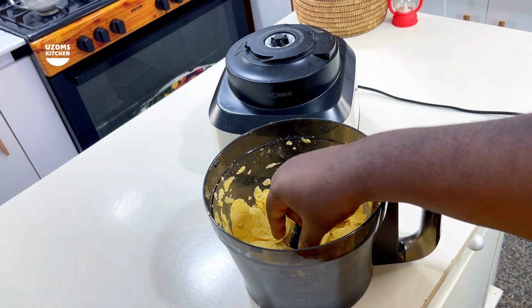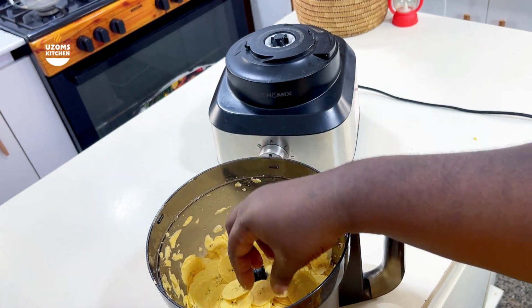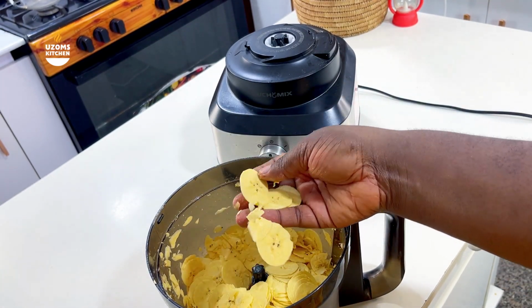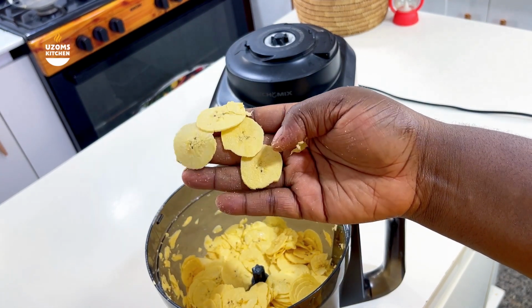Friends, you can see how thinly sliced this is. I mean, this took me less than 5 minutes to get this done. It was so slim that if you do not handle it with care, it will just break off. So yes, I recommend this method.